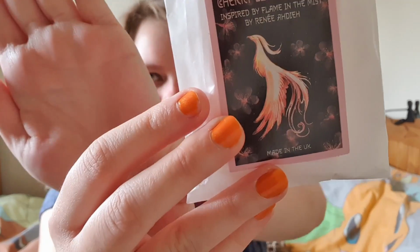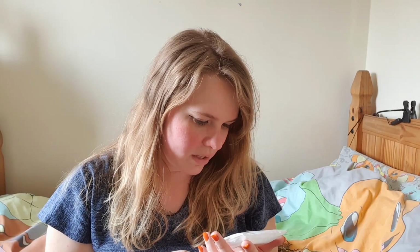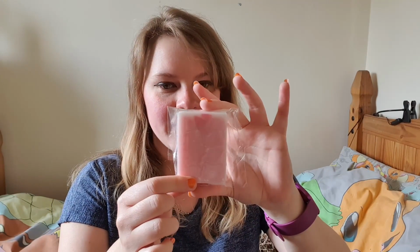The next thing is really obvious to see. This is a cherry blossom soap. I love the phoenix pattern on the front of it, and it was inspired by Flame in the Mist by Renee Ahdieh. It's made in the UK, and I'm going to open it because I want to smell it. Oh, so this is from littleheartsgifts.co.uk and it's vegan and cruelty free. Now, does it smell like cherry blossom?